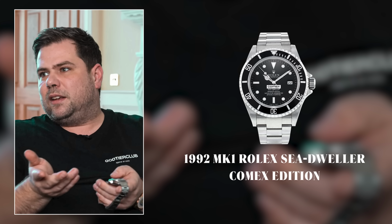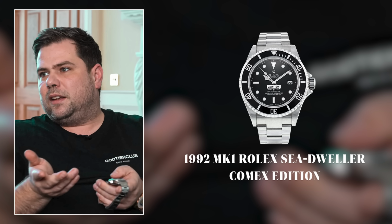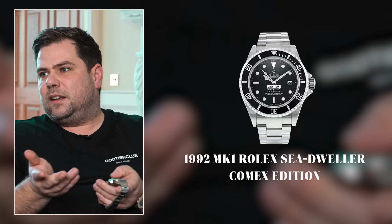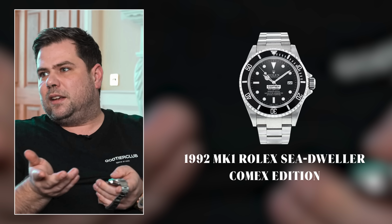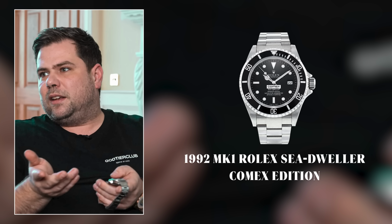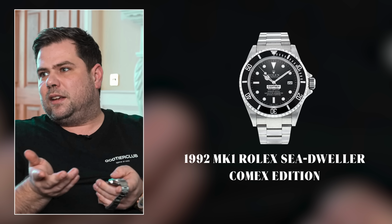Next up, we have very unique and very rare timepiece from Rolex. We are talking about 1992 Mark I Rolex Sea Dweller Comex Edition. There are only 100 ever produced in 1992 for actual divers, with actual numbers engraved on the back. Because this is the only one that we've seen in last 7 years, it is almost impossible to value this watch properly, so we can't discuss its worth. And that's exactly the pinnacle of being a watch enthusiast. Having a watch that money can't buy, which is this exact timepiece that Nico owns.